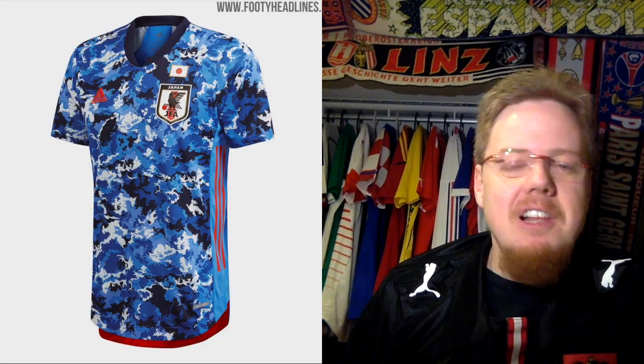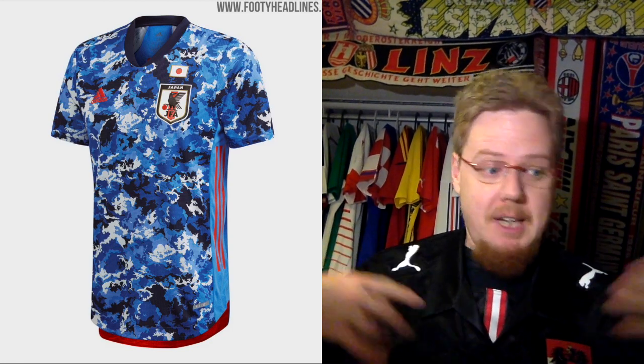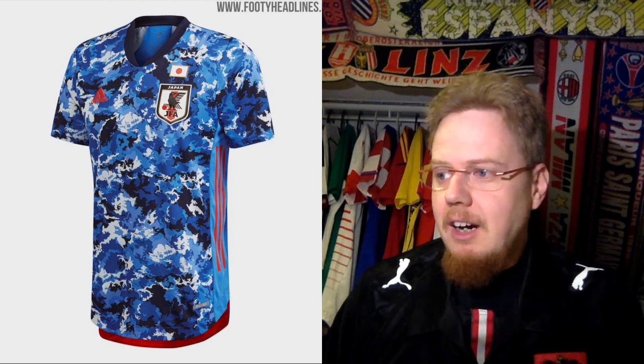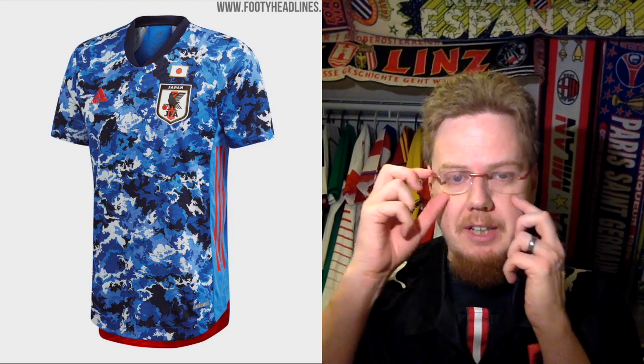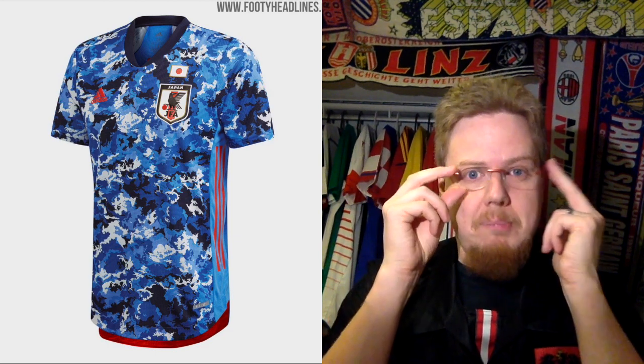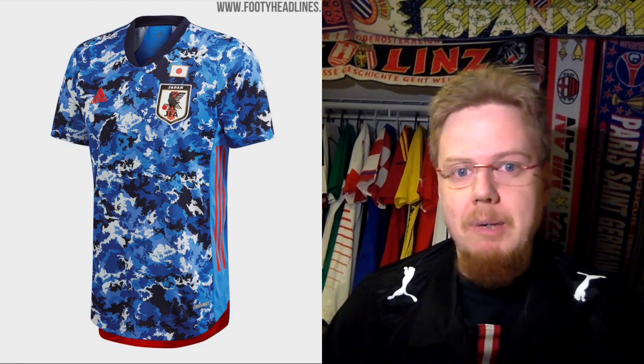with a kit that will clearly divide opinions, but in a way it has a very busy pattern in all types of blue, a little bit white in there. Which looks, to be honest, I like it. It is crazy enough, but it looks Japan. For lack of a better word, would it be my favorite Japan kit of all time?